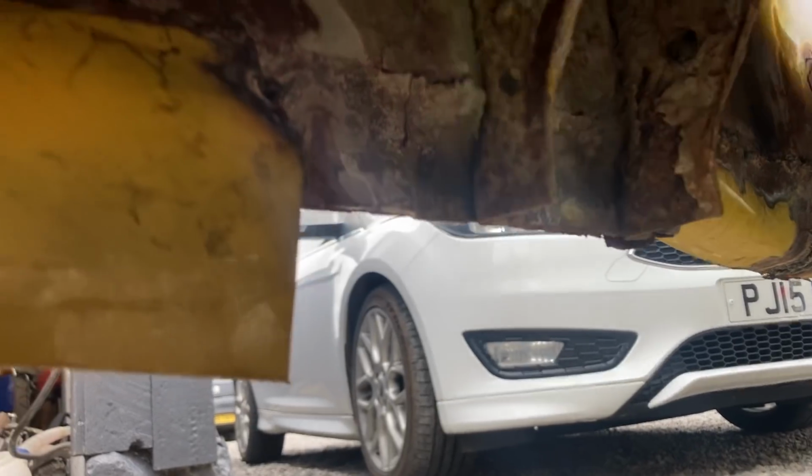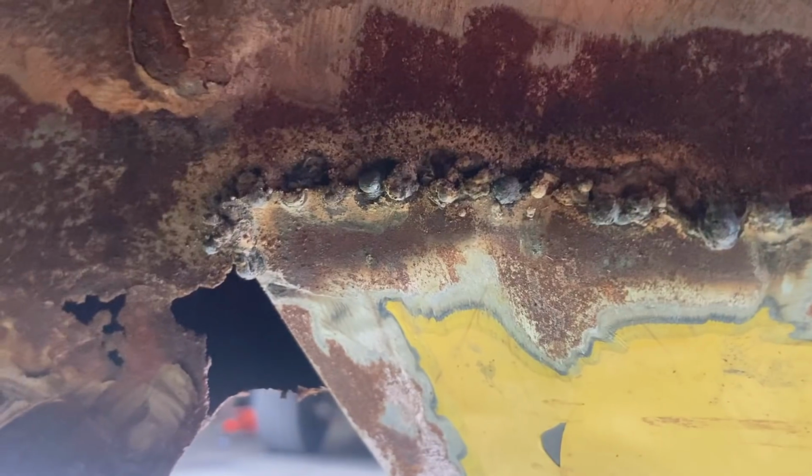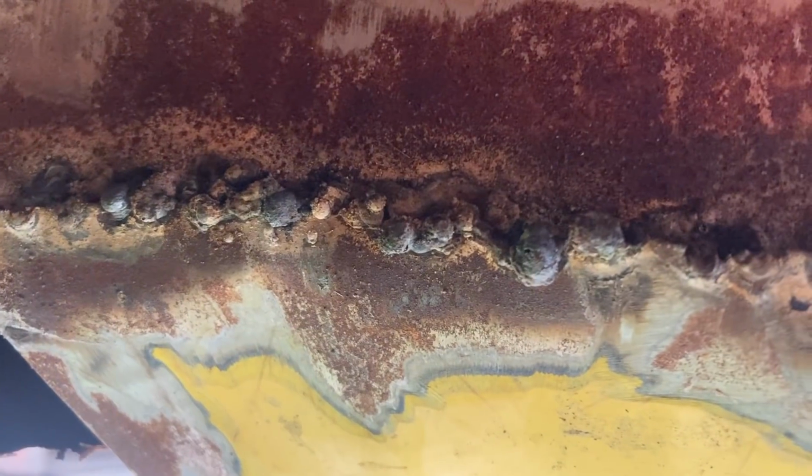What the hell? It could have been done with a bloody, no, I can't think of the name of it now. What do you weld bloody fuses up with? Soldering iron. Oh my life. There's no heat penetration whatsoever.